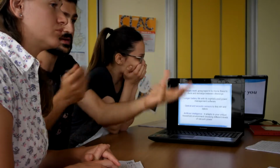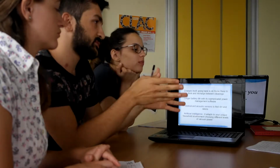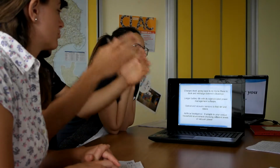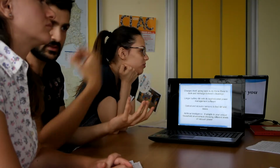And how does it know where the dirt is and where it's clean? It will use optical and acoustic sensors. For example, this technology is now used by Google's auto-driving cars. They have their own sensors, and with those sensors they can travel without crashing anywhere. Also our machine will use optical sensors and at the same time acoustic sensors. Why acoustic sensors? Because with acoustic sensors, it will also detect the dust.